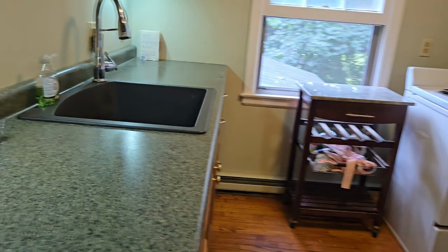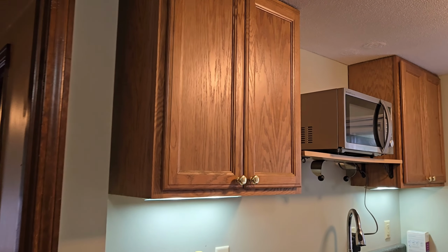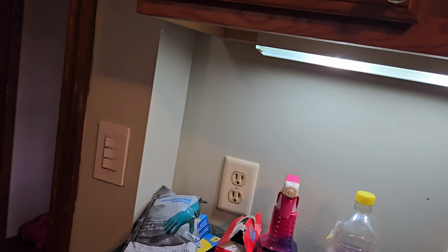I don't know what she left. She left a lot of stuff in here, the previous tenant. And so I just gotta go back and get rid of it. This is an older place, but it's got charm. It's quaint, it's not bad. You come in here and there are the shelves and cabinets. I don't know if she cleaned in here.